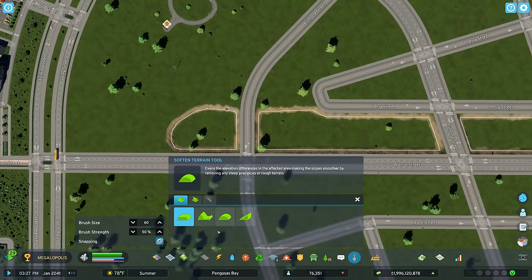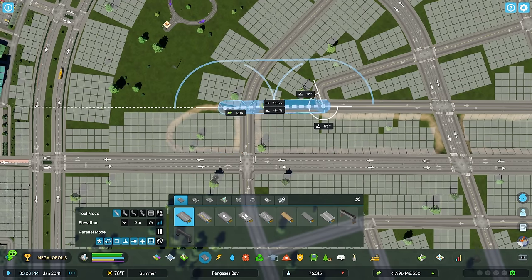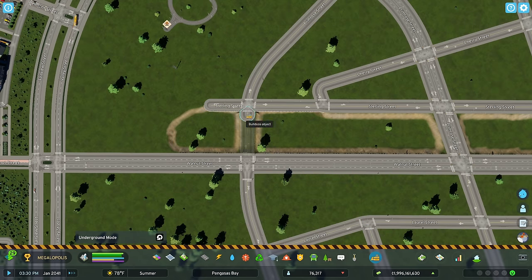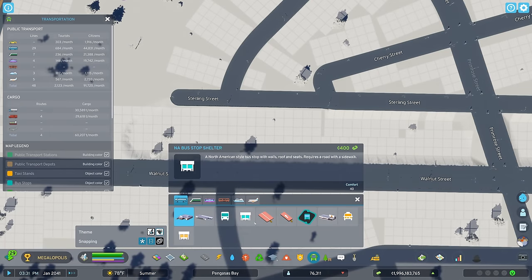I want to cut this little road off here, but to do so, let's just go ahead and connect this road through it just to create a placeholder here. And I cut this off like so. Yeah, that's nice. And then I want to take a tram line.